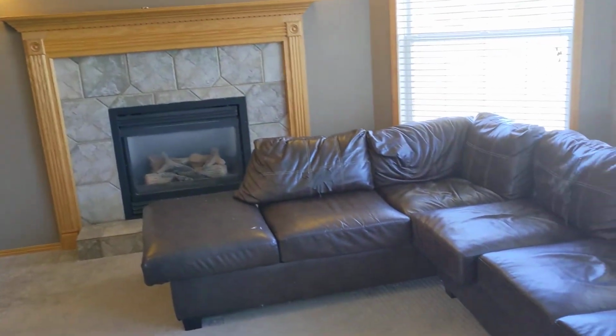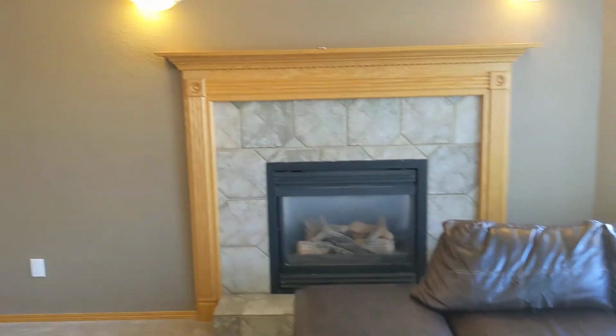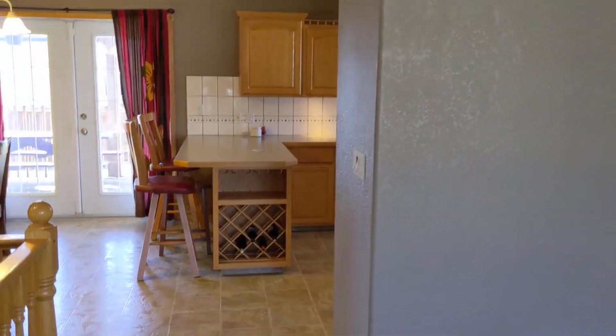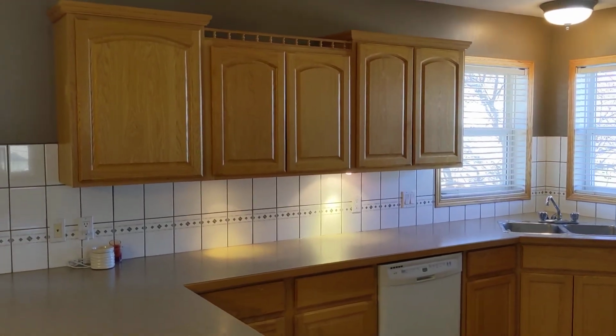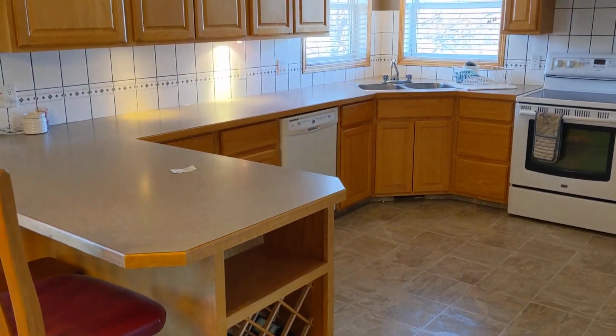Stepping in, we've got a closet here and open living room with bay window, natural gas fireplace, carpeted flooring in the living room. Nice big open area for the family. Yeah, and there's a security system. I think we need to replace the batteries on those.